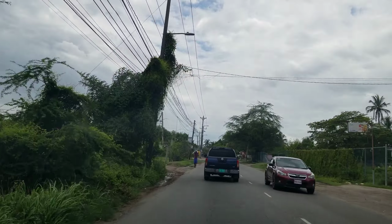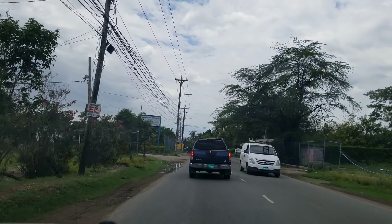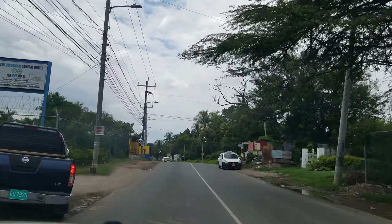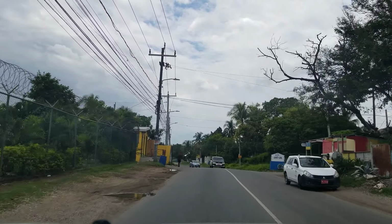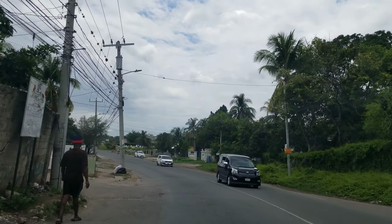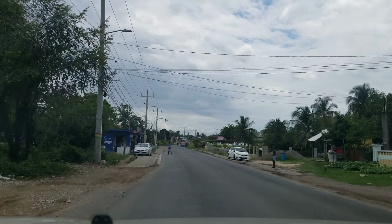And as you can see with this road, when this road was being laid out, it was laid out to be a 4-lane road. So that's why I have the space on the left and the right. Some people call it a soft shoulder. Okay, we're now entering the area of Church Pen, which is another small residential community right before you get to Old Harbour.